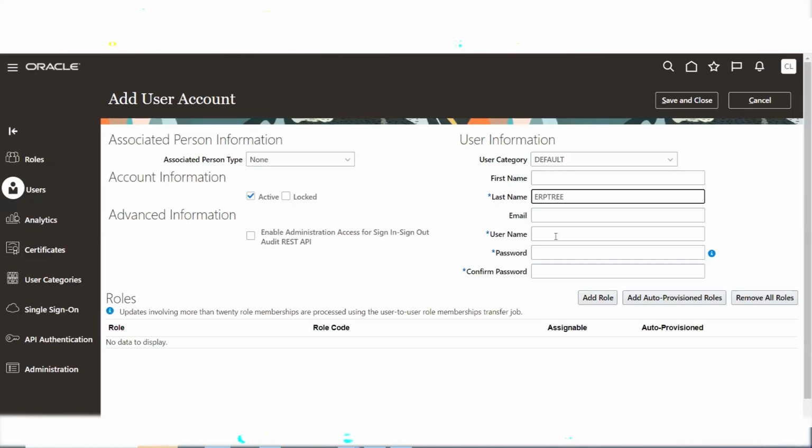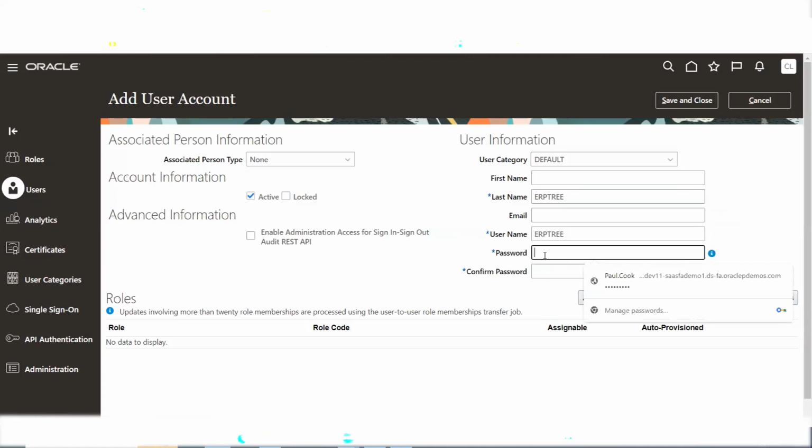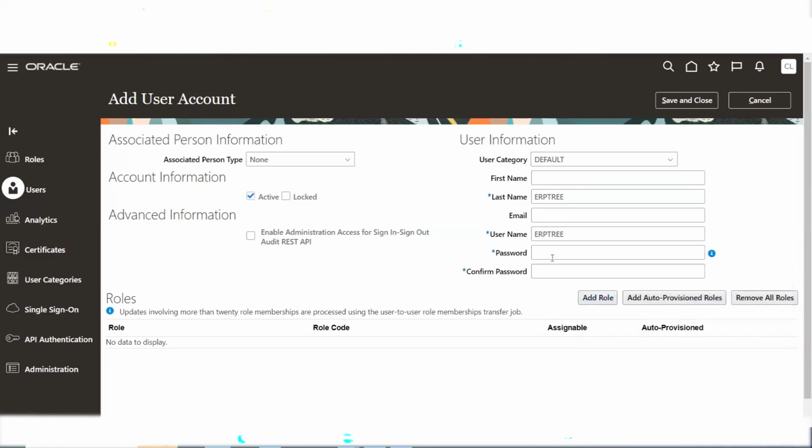I'm just giving the last name and pressing tab. It will copy that last name as the username. If you are okay with the same name, accept it, or else you can override and change it. Before we set the password and confirm the password, assign the roles. If you set the password and then try to assign the roles, the password will get disturbed. So first complete the user creation. Later, you can assign those two roles to this user. Let's create the user first, then assign the roles as a second step.